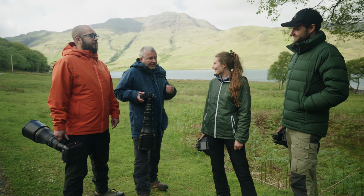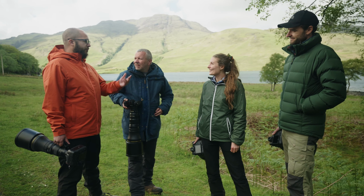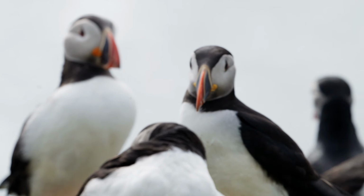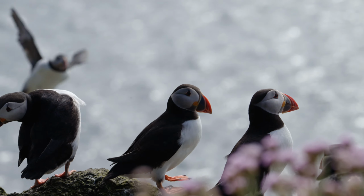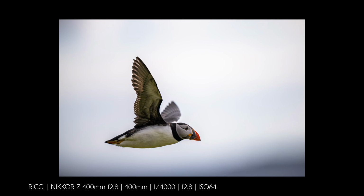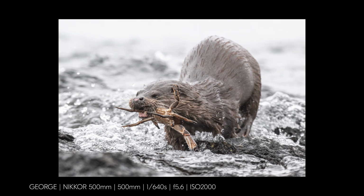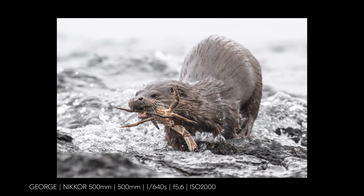It's been terrific. I think we've had some really good highlights. Ricci? Yeah, I think the puffins on that island were insane. I thought we were going to get some good shots of puffins, but the availability of those pictures was fantastic. And then to cap that off with the following day for the otters was fantastic as well. So thank you both for coming.